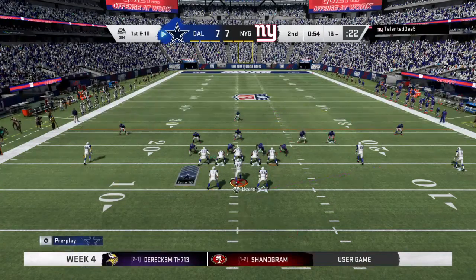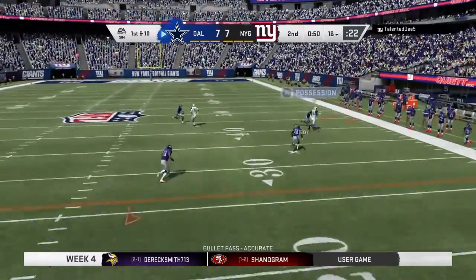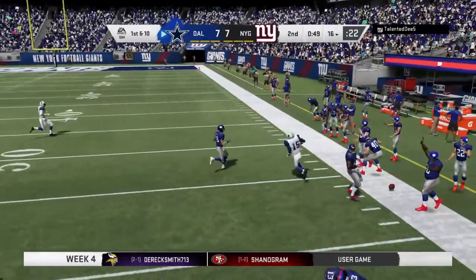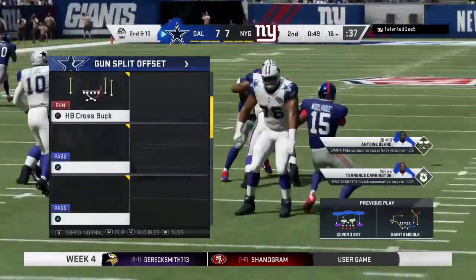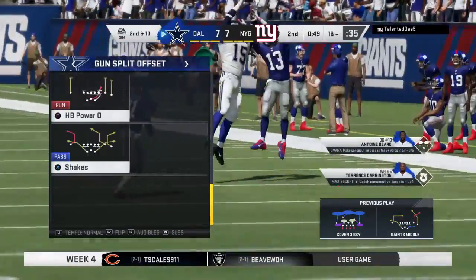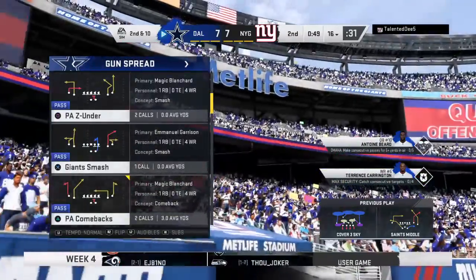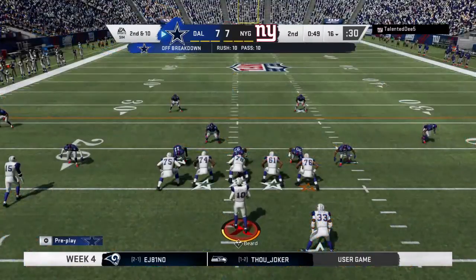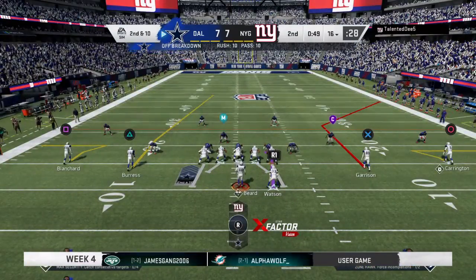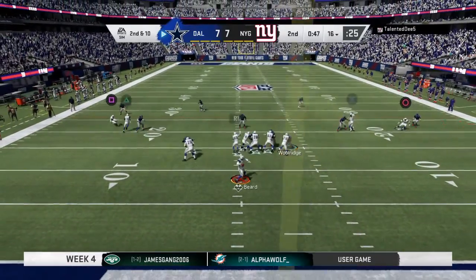Tens the mic. On 1st and 10, Beard. And that is incomplete. Showed off the arm strength there, but to no avail. 2nd down. He kind of forced that one there, didn't he? It's almost like he predetermined where he was going to go with the football. Yeah, he wasn't really going through progressions. He wanted to go to his top guy. You do that against this defense, they'll make you pay, won't they? Yeah, they certainly will. They react very quickly to the thrown football.